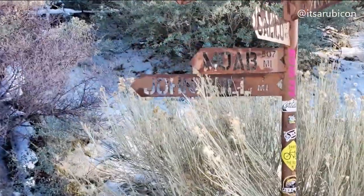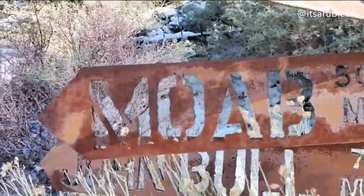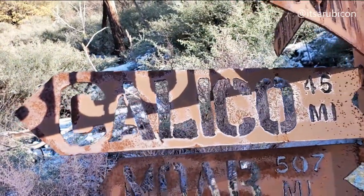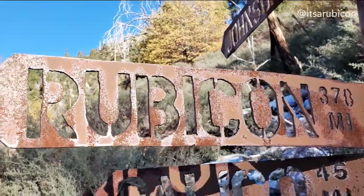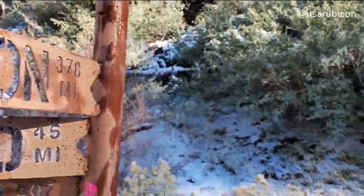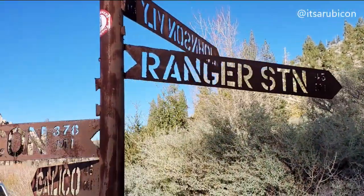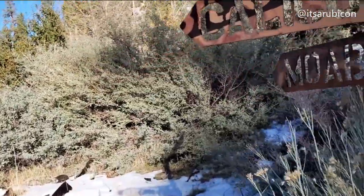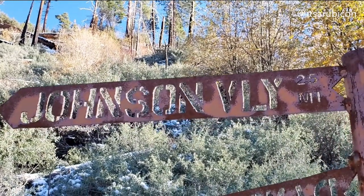John Bull, 7 miles. Moab, 507 miles. Calico gets a shout out, 45 miles. The Rubicon, another shout out, 378 miles. And we gotta get one more. Oh, Ranger Station, 45 miles. And last but not least, Johnson Valley, 25 miles.